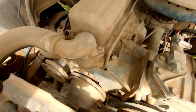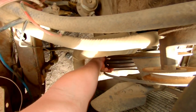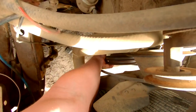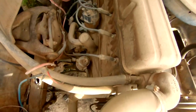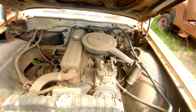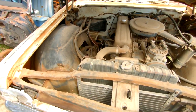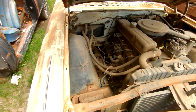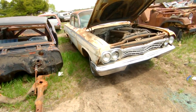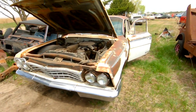6-cylinder engine. Let me see if I can show you this. The motor spins by hand. Hell, it spins with one hand. Here's the dealer air compressor for the AC. So yeah, this will be an awesome rescue and put this one back on the road, definitely.